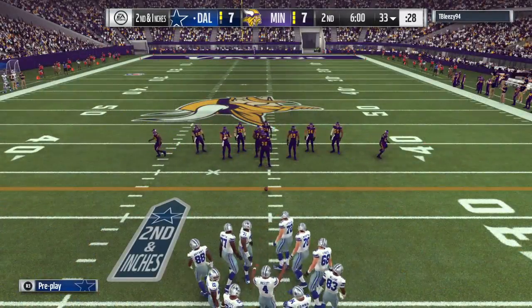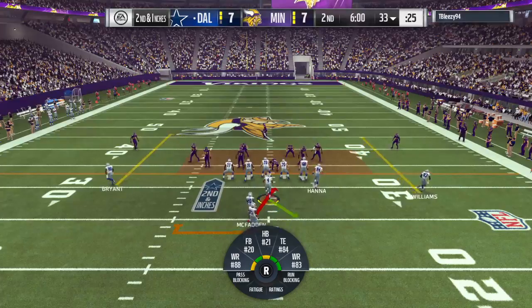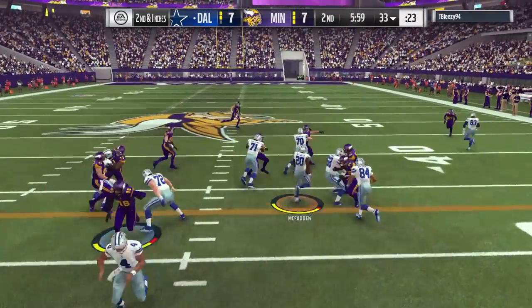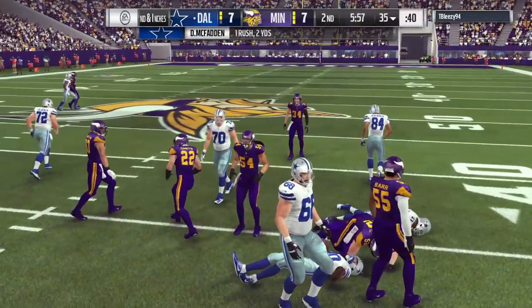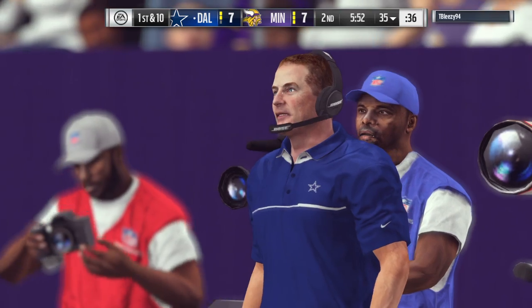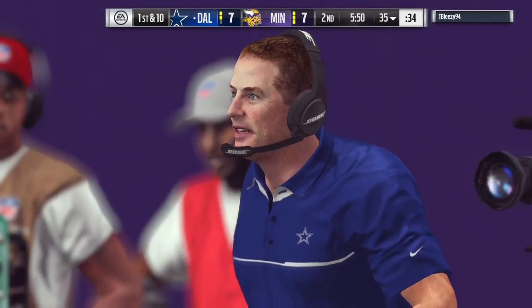Second down following the run. They come out here in the I. Now the backup, Darren McFadden. And he's able to take this one up to the 35-yard line. 2 yards on the pickup there, but it's enough to give him a new set of downs.